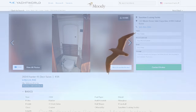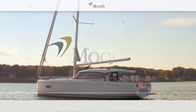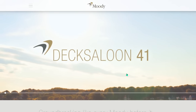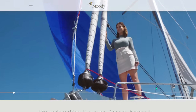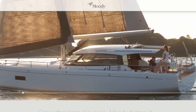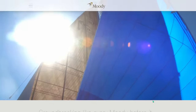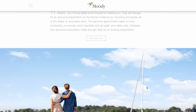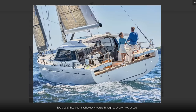So if we pop on over to an actual deck salon, you'll bump into something like this, the Moody 41 DS. Now I was just on this vessel at the Annapolis Boat Show, and oh my Lanta, she's an absolute stunner, and my bank account just divorced me for even looking at her, because there's no way I can ever afford this vessel, but holy smokes, she's a stunner. They are incredibly expensive, and rightfully so. Now, let's browse through some photos, and you can see what I'm talking about here.